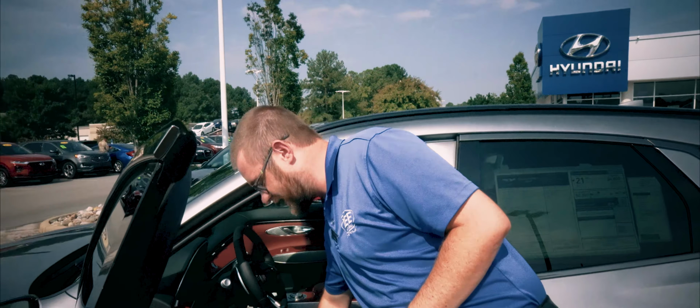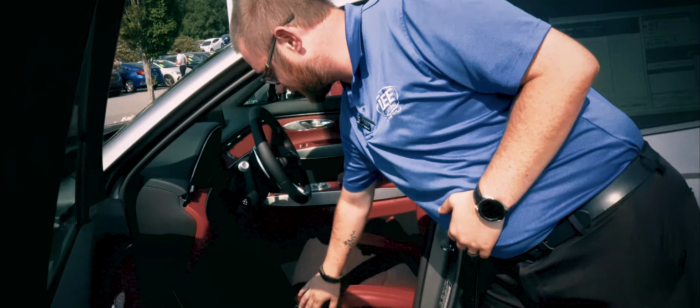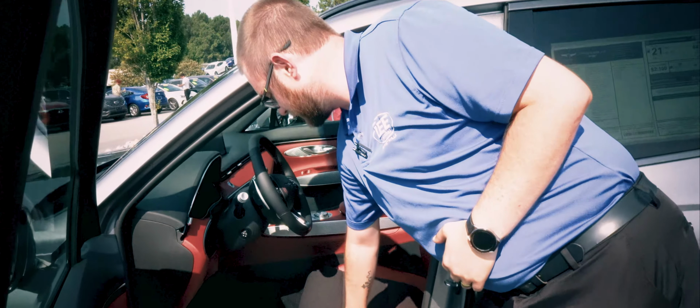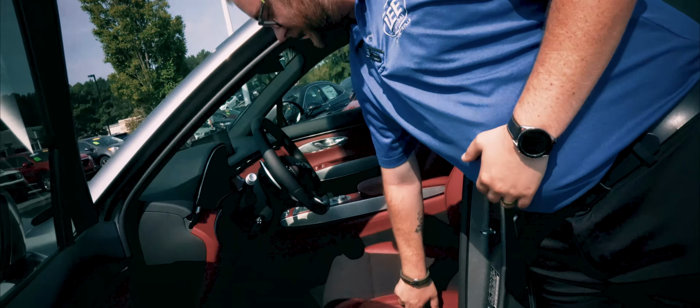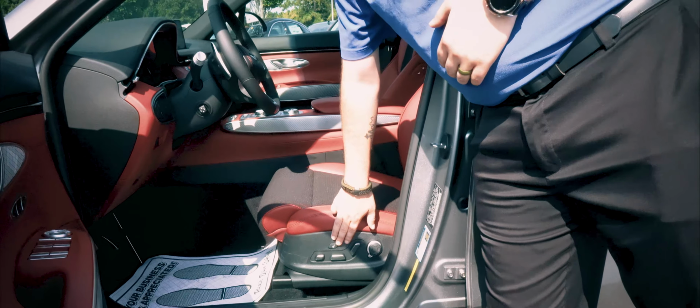With your power seats, you got a lot of adjustments, including a thigh extension, which is going to allow that thigh to angle out or angle in. If you're tall like me, it's going to give you a little bit more of a snug fit, make it a lot more comfortable. You've also got our Genesis stretching switch right here.